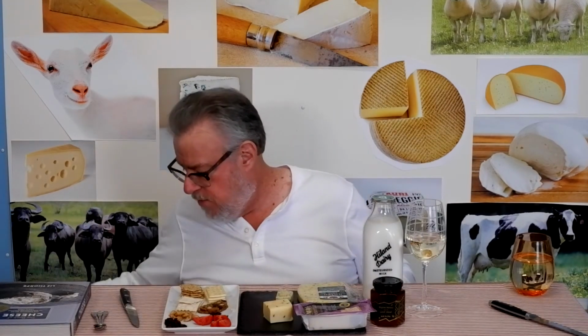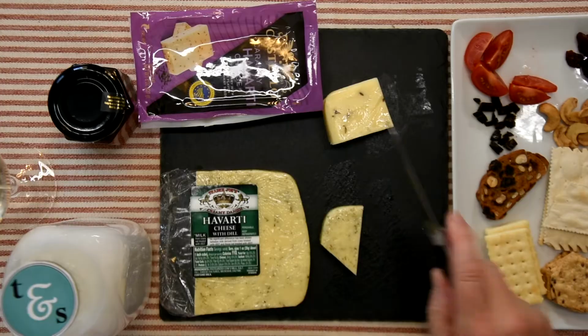Now I'm going to do a little knife maintenance and try similar things with some of the caraway.